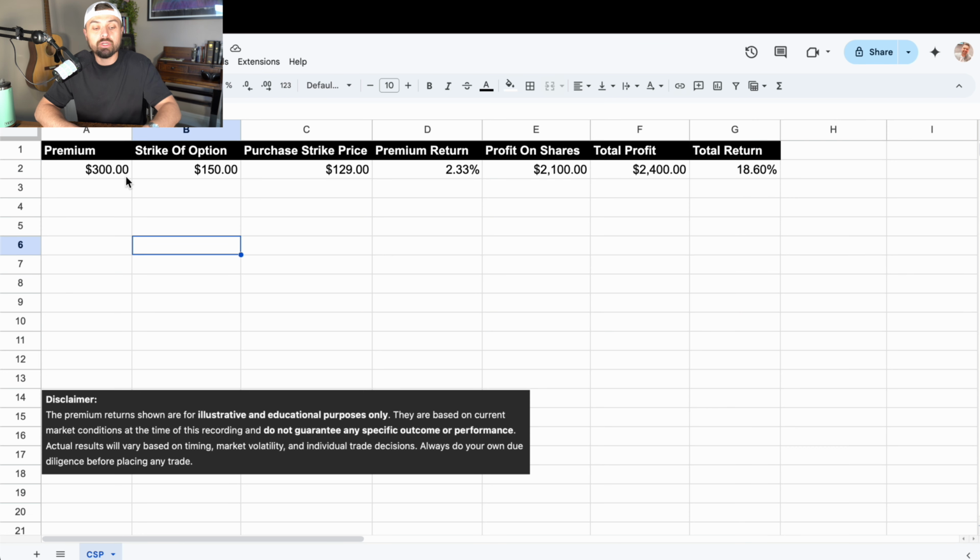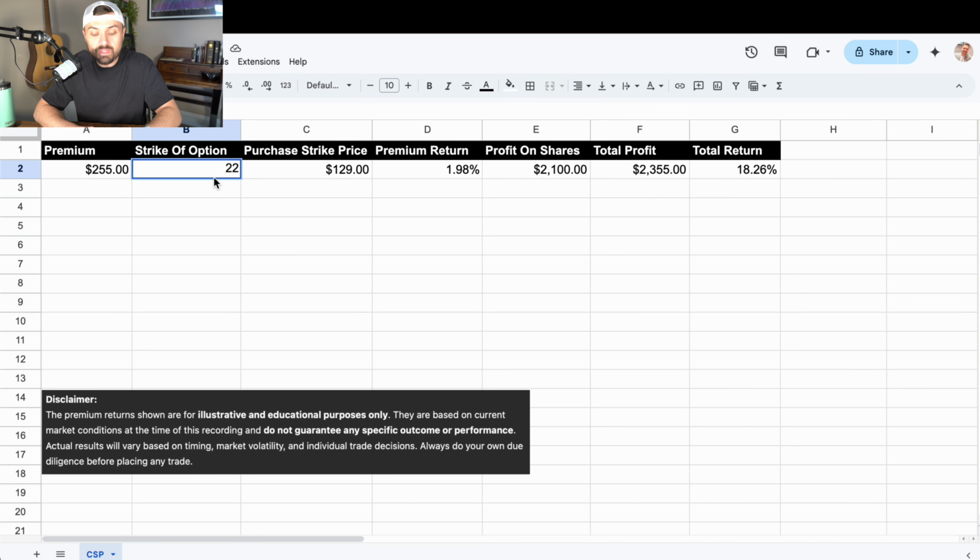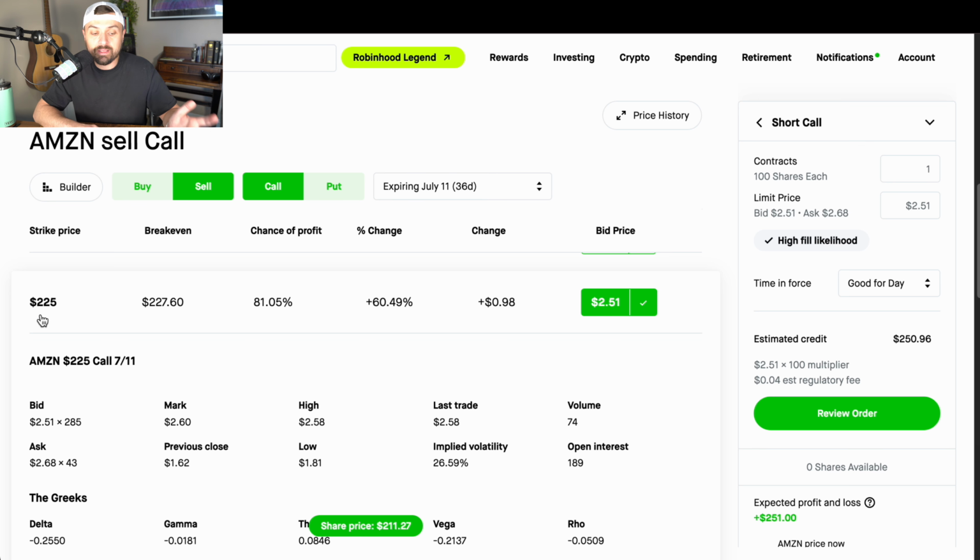You guys already know I love putting everything into my covered call calculator, so I'll quickly put 255 there. Our price that we're willing to sell our shares potentially is 225. And then our purchase strike price, we just said, is around current market value. And that is what that trade would look like. Now, let's quickly gloss over this. 36 days, right? Let's say Amazon hits 225. You're going to have to sell your shares at 225 on July 11th. But if Amazon stays below 225, your 100 shares will not be sold. And then the following month, you can run the play again and collect more of that juicy premium.